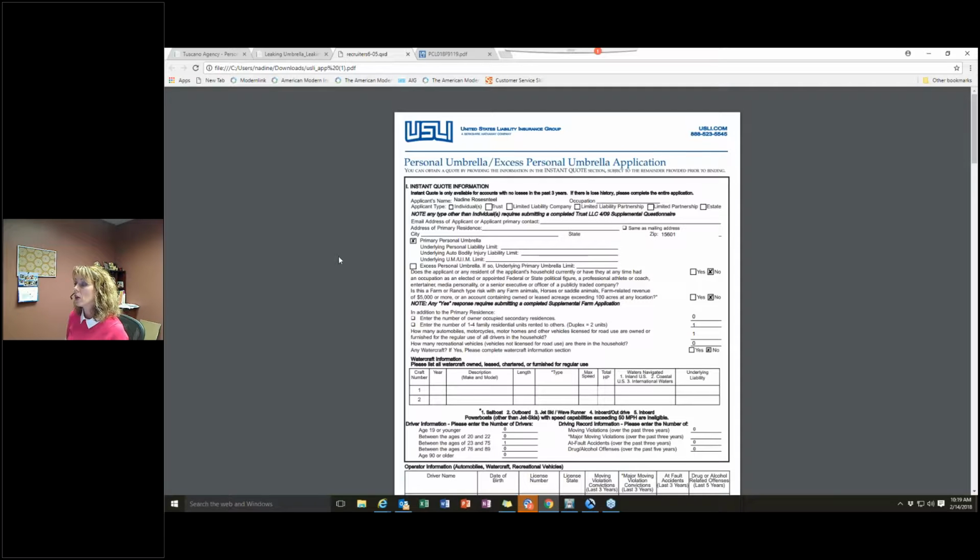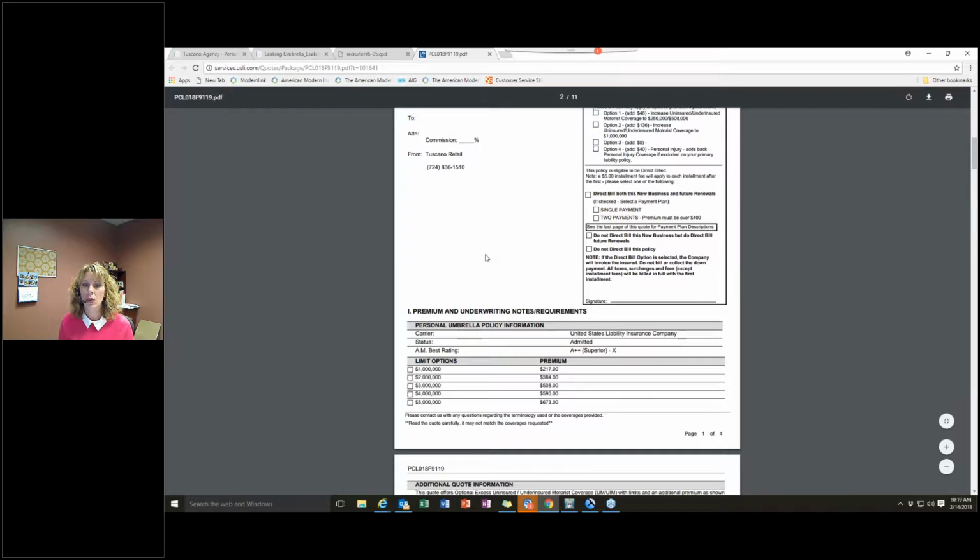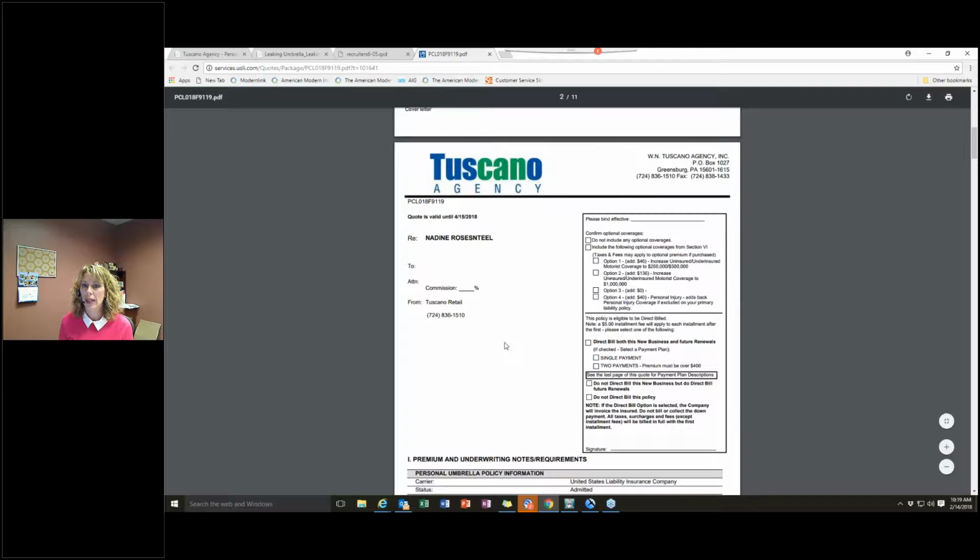We know your personal umbrella product is very important to insureds, so we do try to find you coverage on that. So if the insured likes it and they want to bind it, all you would have to do is take that quote letter. If I can go back to that. This letter here, this quote letter, on the right-hand side here, you see "please bind effective."